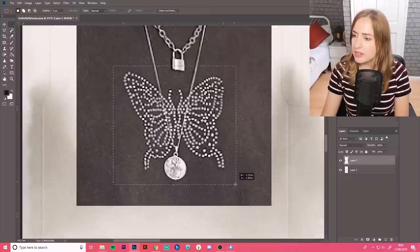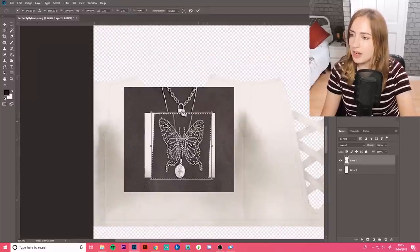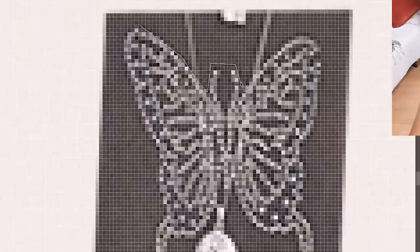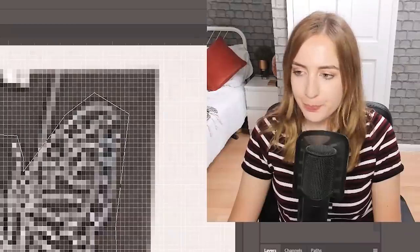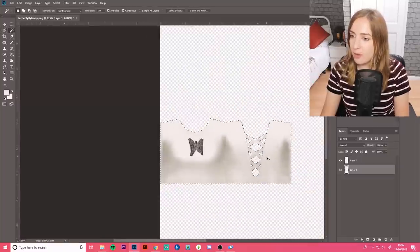What I might do is try and get this like that, because it might be easier to work with if I just kind of distort it a little bit. Oh, I've deleted it. No, I didn't mean to do that. No, get back. Being very, very careful, because this necklace is part of the outfit. Don't want that. The butterfly is kind of there. I need to grab all of this.